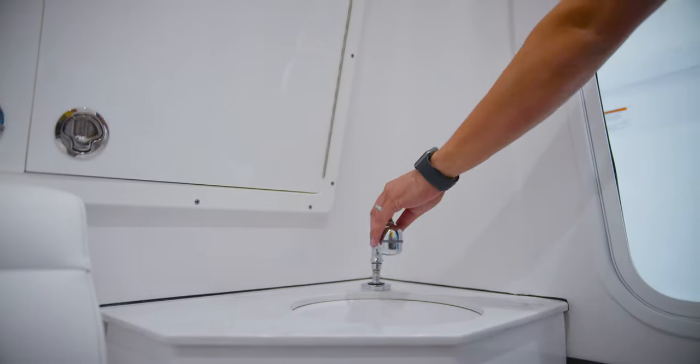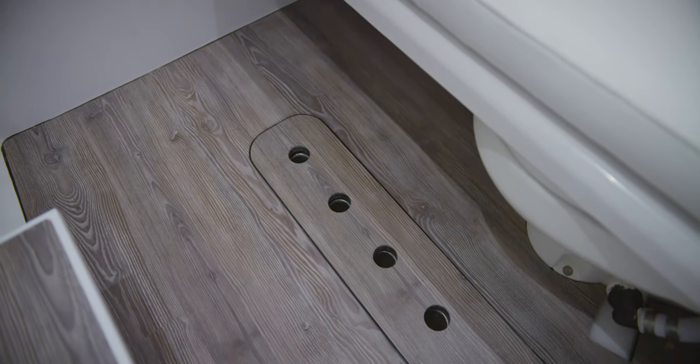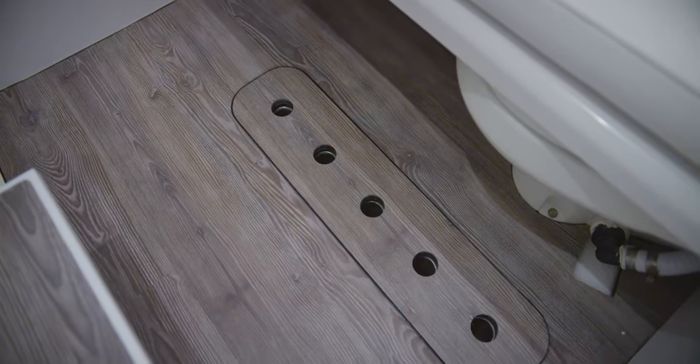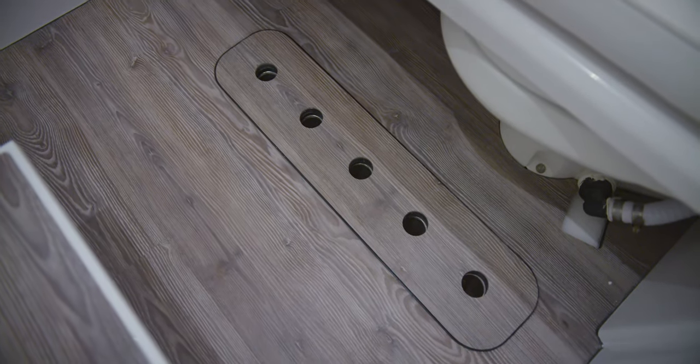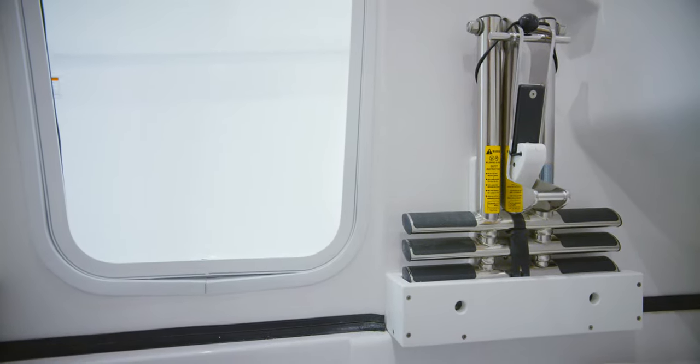The floor has a special feature hiding in plain sight. The five holes on the floor are additional vertical rod holders to keep your most precious rods and reels safely stored in the lockable head. Over on the port side, you will find dedicated side door ladder storage.